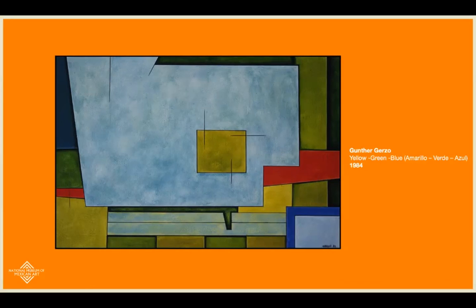A very straightforward title for a painting that includes those colors, that forces us to really think about Mexican artwork in a different light, where we can appreciate the colors, and we can appreciate the lines, and we can appreciate the depth of these shapes on top of each other. And it really forces us to see it in a different way, right?